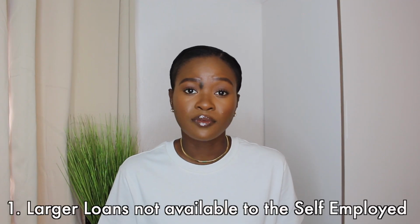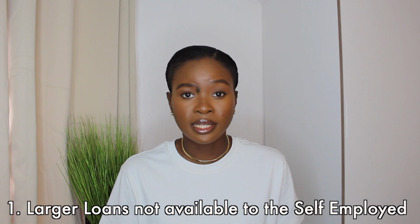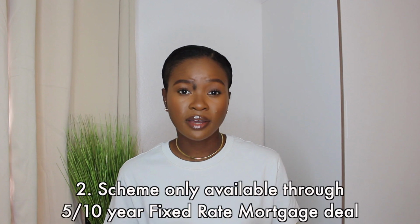So the first thing is that larger loans will not be available to self-employed applicants. So basically, if you work as a contractor, self-employed in any way, you do temp work, agency work, stuff like that, you won't be able to get this mortgage product. So that is disappointing. So yet again, it's another scheme that doesn't really help self-employed people. But on the other hand, if you're somebody that works a permanent job, this is not going to be an issue for you.